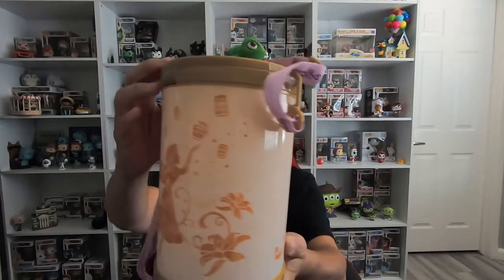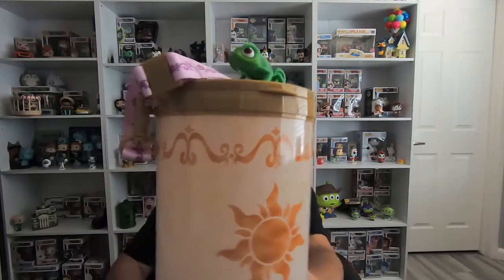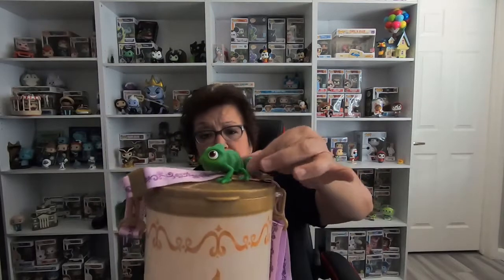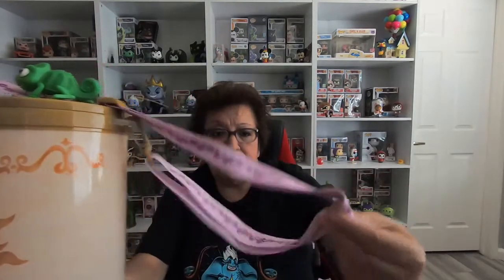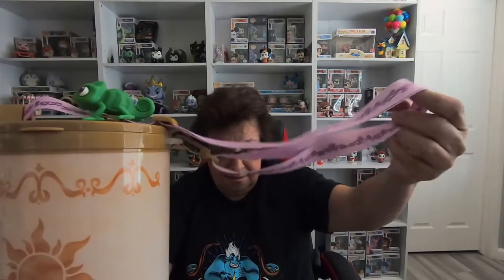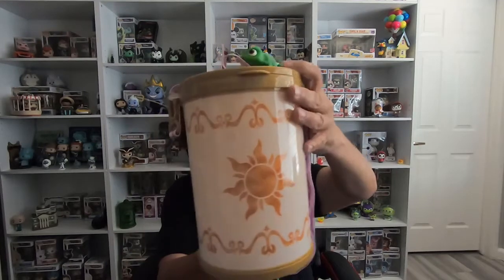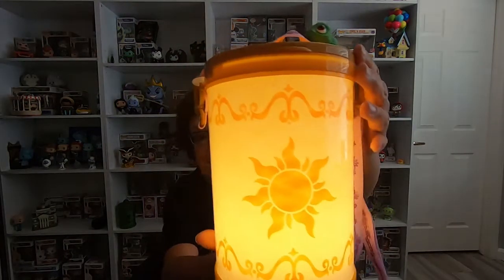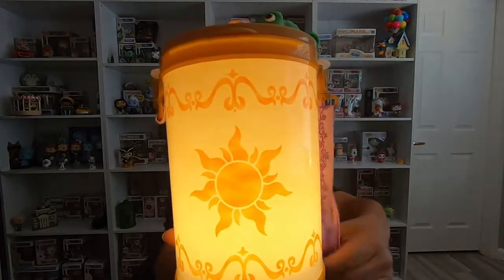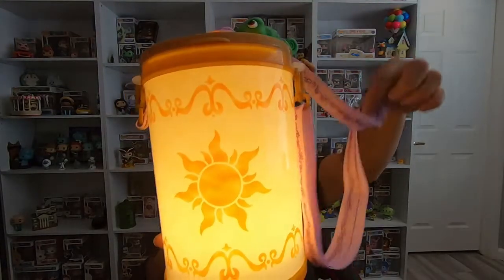And I know a lot of people have seen this one online before and have talked about it. And it is so cute. And you've got little Pascal right here, and you have the purple right here, and it says Tangled right there and stuff. But what's really cool about this one is that it lights up, and I'm going to show you that right here. It lights up, and that is so pretty. And you can see right there. Let me move this out of the way so you can see it all.